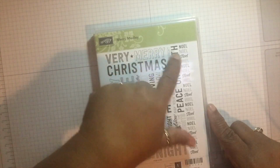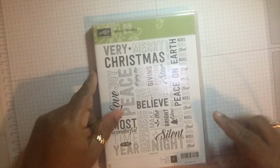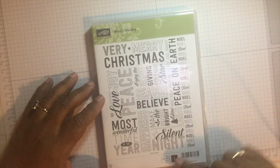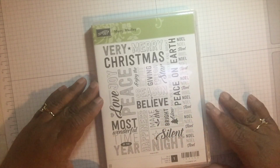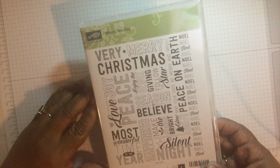Look at all the different sayings that are on here. It's one big stamp. It's a clear mount, and it's one super large stamp. But you can stamp it, and you can cut the different pieces out. You can leave it whole, or there are lots of different sentiments in here that you can cut out and use separately if you like to do that. But this is really, really nice. I like this. This is called Merry Medley Clear Mount.